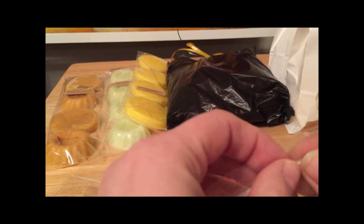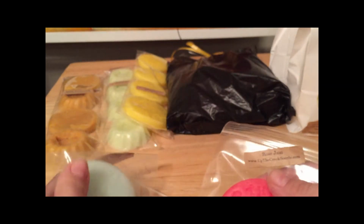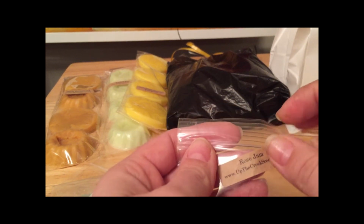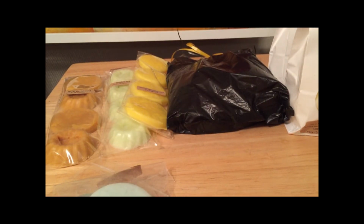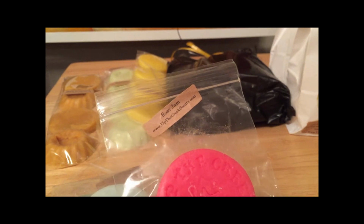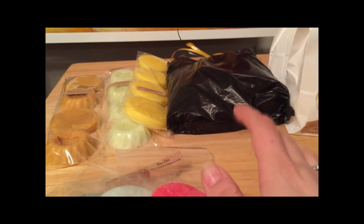That is spearmint. And that is good and strong, but it's not overpowering. This is very much like spearmint gum, which is pretty much the only gum I will chew. This label kind of fell off a little bit. Rose jam. I'm curious about this one. That's very much like a sweet rose flavor. It's definitely not a pure floral. It does have a sweetness in it. That's really nice. I am not a floral fan, but that's good.